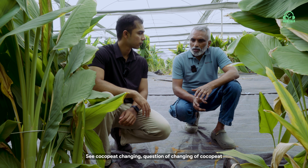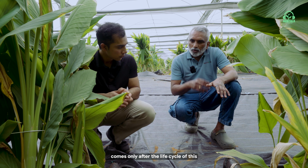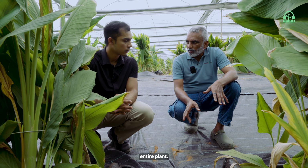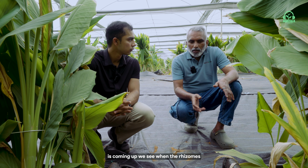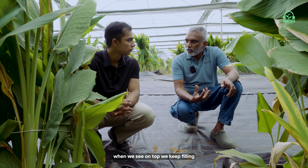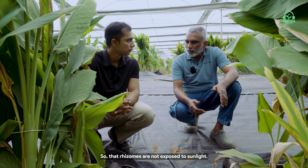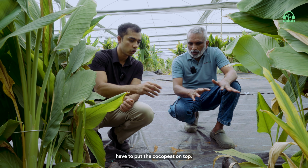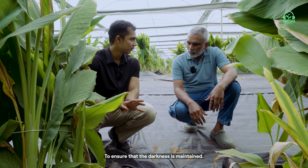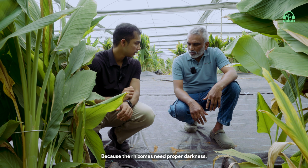Coco peat changing comes only after the life cycle of this entire plant. But during the process of the plant coming up, when we see the rhizomes on top, we keep filling with coco peat so that the rhizomes are not exposed to sunlight. So the moment you start seeing rhizomes, you put coco peat as a top cover, to ensure that darkness is maintained, because the rhizomes need proper darkness to develop.